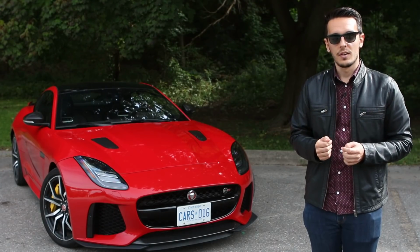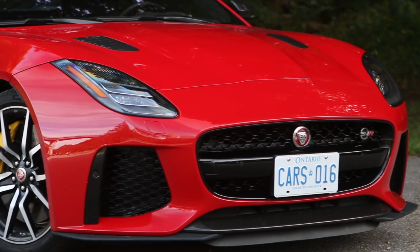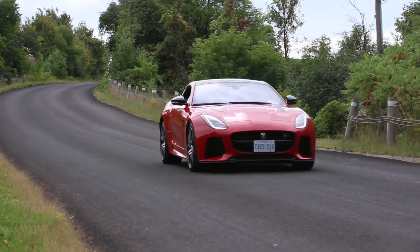But it has character. It might not be the best F-Type, but it is hands down the most entertaining F-Type.